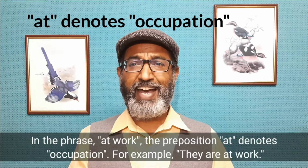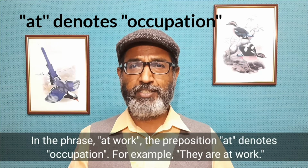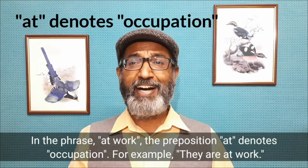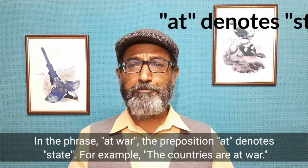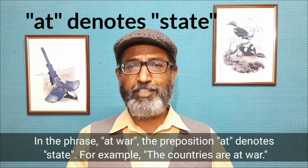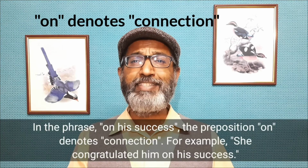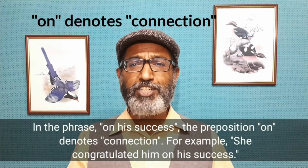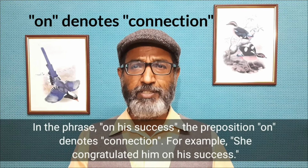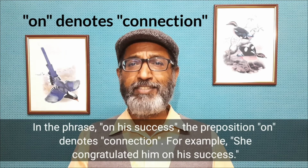In the phrase at work, the preposition at denotes occupation. For example, they are at work. In the phrase at war, the preposition at denotes state. For example, the countries are at war. In the phrase on his success, the preposition on denotes connection. For example, she congratulated him on his success.